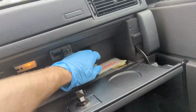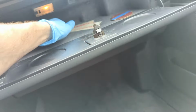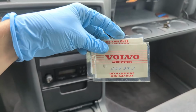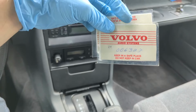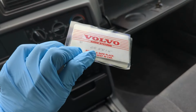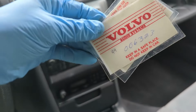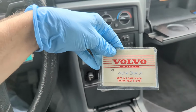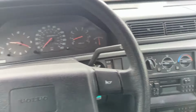Okay. The vehicle comes with this 100,000 mile Volvo badge, and also radio codes. Whoever had the vehicle priorly, he had two different Volvos, and those are two different codes for two different Volvos. This one says 1995 in the back, but it does say 94 in the front, and 94 is for this particular vehicle. So the code for this radio is 6323. We tried it, it works. Okay.